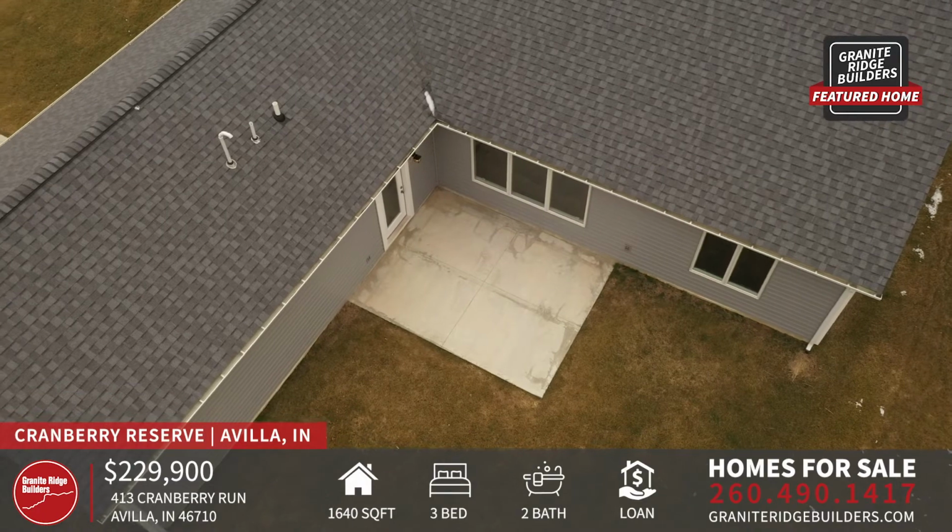You do, and this is our Fitchwood plan. So it's a plan that's really popular, but as you know, we take every plan and put special touches on it. So it does look a lot different than the typical Fitchwood, just because we did take advantage of that corner lot. So this home is for sale. It's just finished, priced at $229,900.